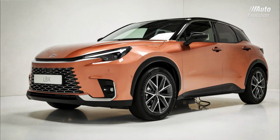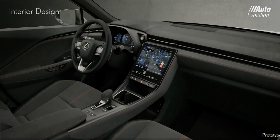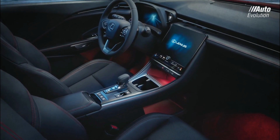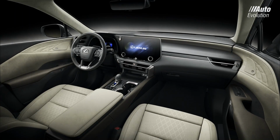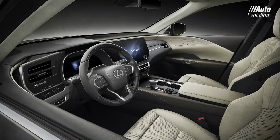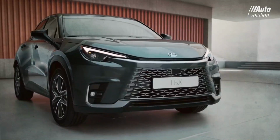Called LBX, this base version is likely to account for a tiny share of sales in France, even though the standard equipment will already be complete with 9.8-inch touchscreen, digital meters, 7-inch screen, rear-view camera and several driving aids. Lexus Safety System Plus. The mid-range versions, Elegant and Relax, will cost around $37,000. These will be the best-selling models. Finally, the top of the range will be represented by the Emotion and Cool trims.